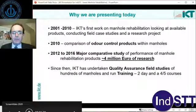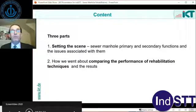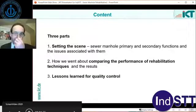So what I'm going to talk about are three things: setting the scene of what happens with sewer manholes in terms of their primary and secondary functions, and then how we went about comparing the performance of rehab techniques, and finishing with some of the lessons that we learned.